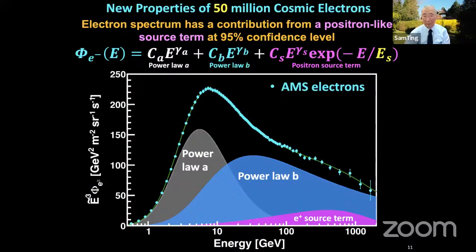We have now 50 million electrons, not electron plus positron, electrons. The electron spectrum has a contribution of a positron term, the excess positron, plus two power laws, power law A plus power law B, and plus an existing positron term. So there is a charge symmetric positron term and electron term, both existing in electrons and in positrons.